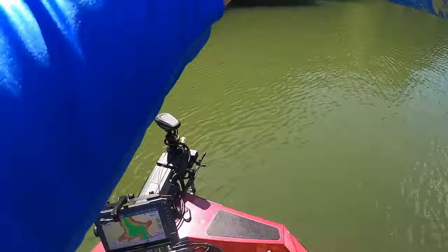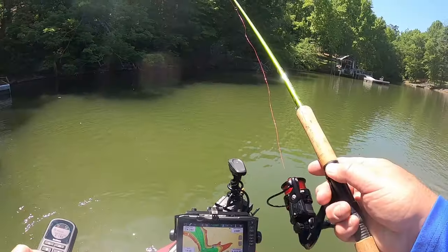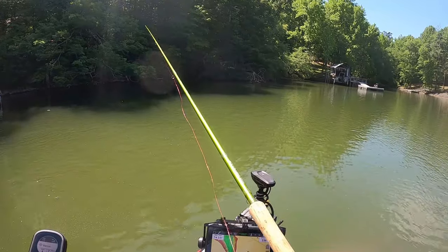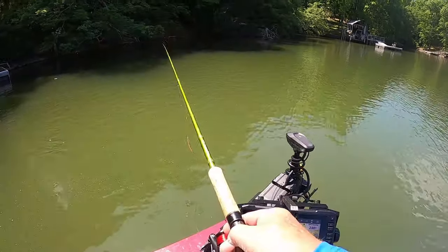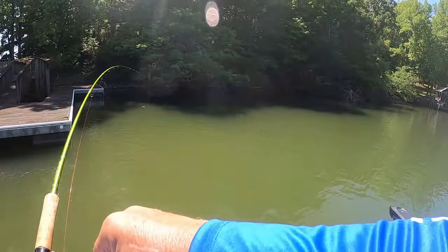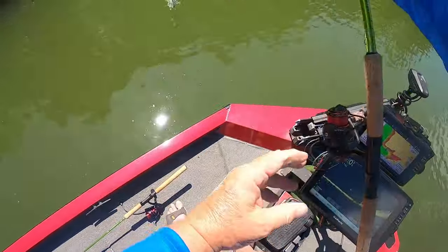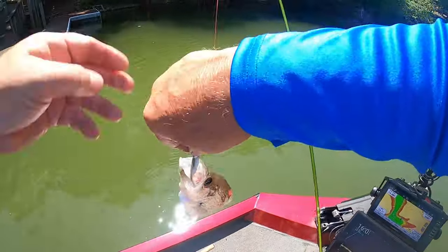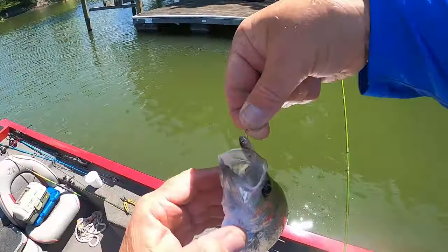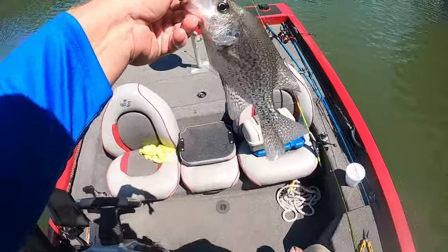Let's try you right over here. There you go. Hit it. He going under it with it. Go, buddy. Go. There you go. He got it. Come on, Mr. Crappie. He pulling it. Yeah. He'll take you. Thank you, thank you, thank you. All right, that's decent. Way to go. We'll put you in there with the rest of them.